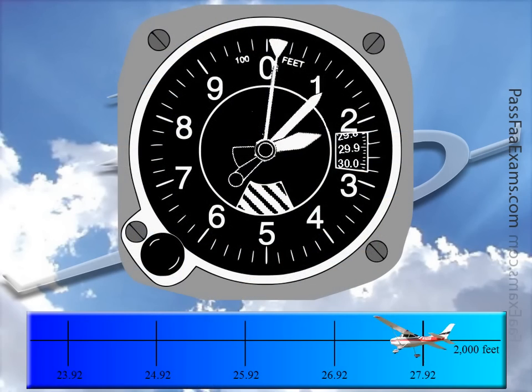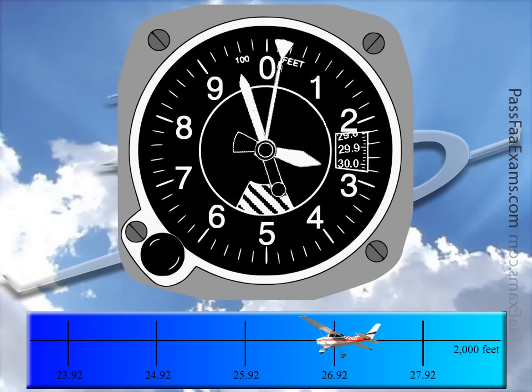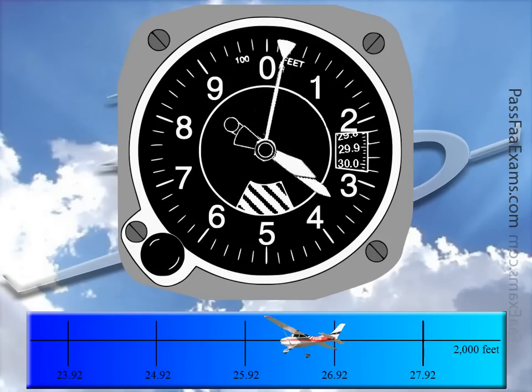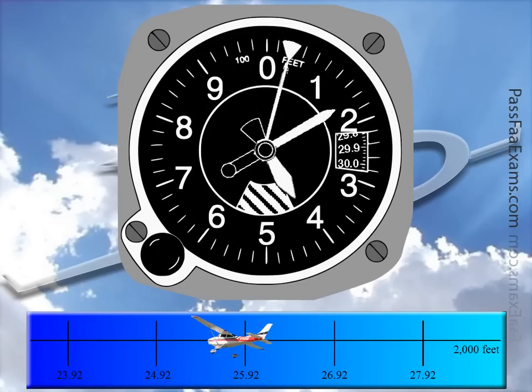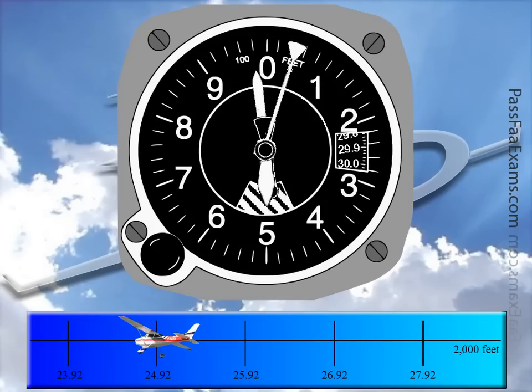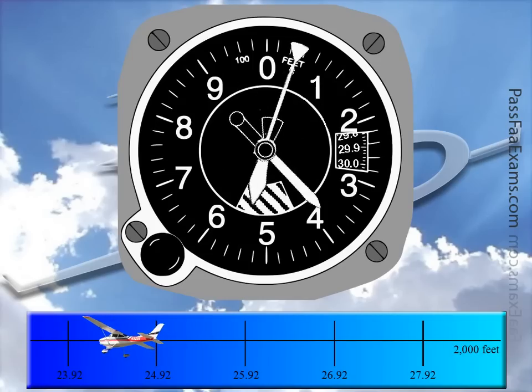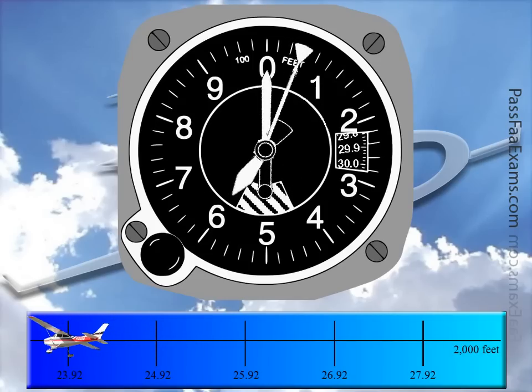So let's say again that you were flying along at 2,000 feet and that the pressure would start gradually dropping from a standard pressure of approximately 27.92 to 23.92 inches of mercury. As your brain is tricked into thinking it has climbed to a higher altitude, so is the altimeter, which will display a higher indicated altitude than the one it is actually flying at, your true altitude.